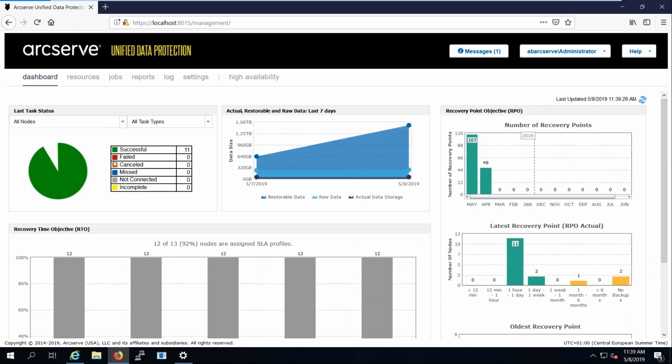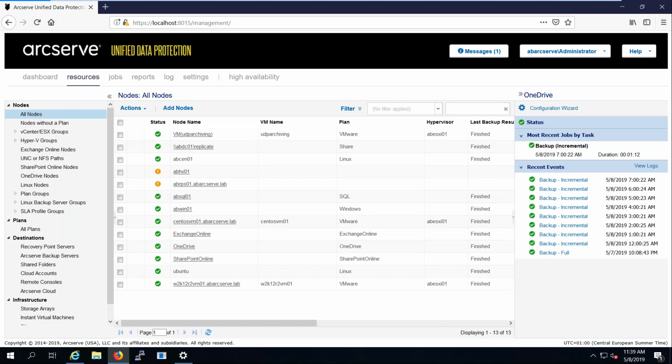Basically, right? And all of these graphs can take you to a more detailed report, which can also be scheduled and sent to you, for example, on a weekly basis, so you can keep up with what's going on with your environment. I'm going to go ahead to the resources tab so I can show you how easy it is to manage everything that you've got there.